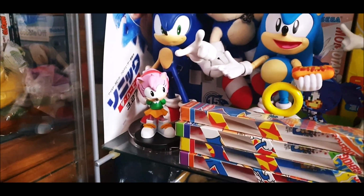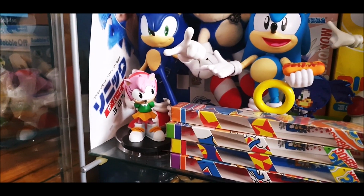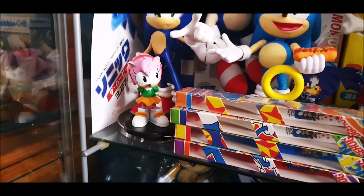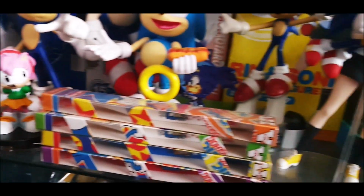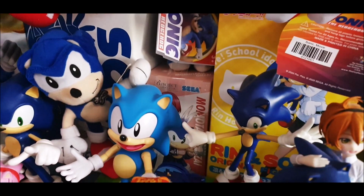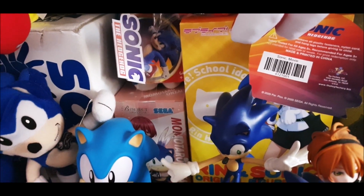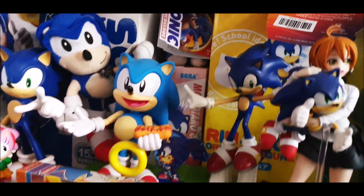On the bottom left hand corner here, we have the latest release of classic Amy Rose, a Boom8 personal figure of Amy Rose. So yeah, I recently got that, I loved her, I don't really have much merchandise of her, so I picked her up. In the background, it's kind of hard to spot, but we have a cup of another collaboration from B Project and Sonic the Hedgehog. Yeah, sorry I can't really show you that, it's sort of behind all this stuff.